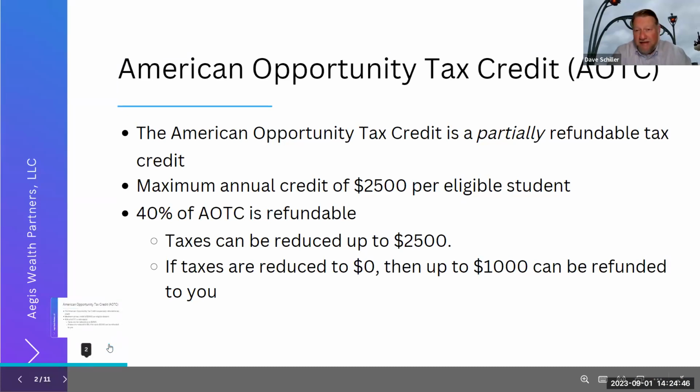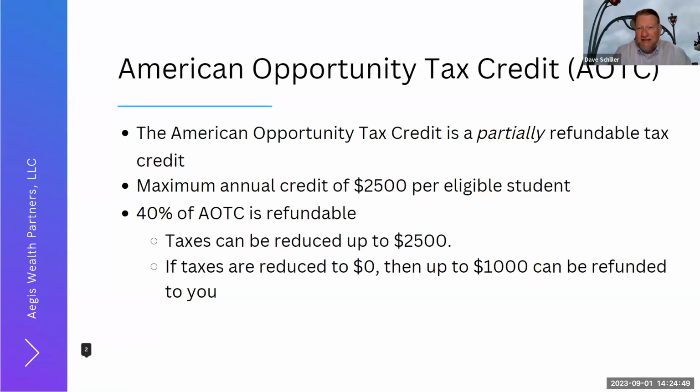So the American Opportunity Tax Credit, or AOTC, is what's called a partially refundable tax credit. So this is a very valuable type of tax credit. The maximum amount that you are able to claim is $2,500 per eligible student, and 40% of that is refundable. So what does that mean? If you're able to claim the full amount, you are able to reduce your taxes by $2,500. But if your taxes are reduced to zero, and you still have tax credit remaining, you can get a refund of up to $1,000 back to you, and that's the 40% of the $2,500.